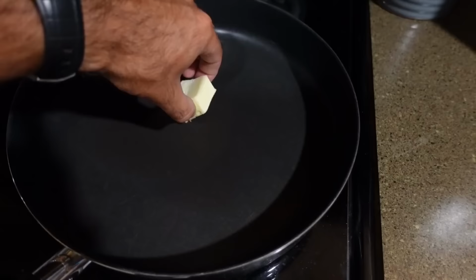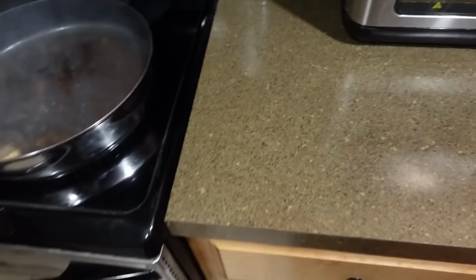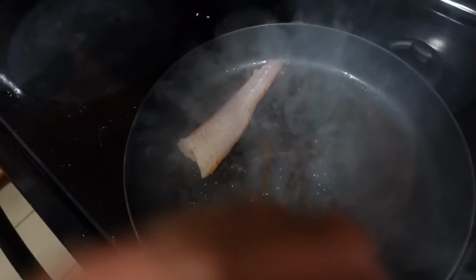Some butter down. Ooh, that's what we want right there. All right, that's pretty hot. Let's add our fish. Hopefully it's not too hot. Hopefully we don't burn the house down. And as you can see, I only have them seasoned on one side. They're pretty heavily seasoned. Don't want to burn the roof of our mouth off too bad.